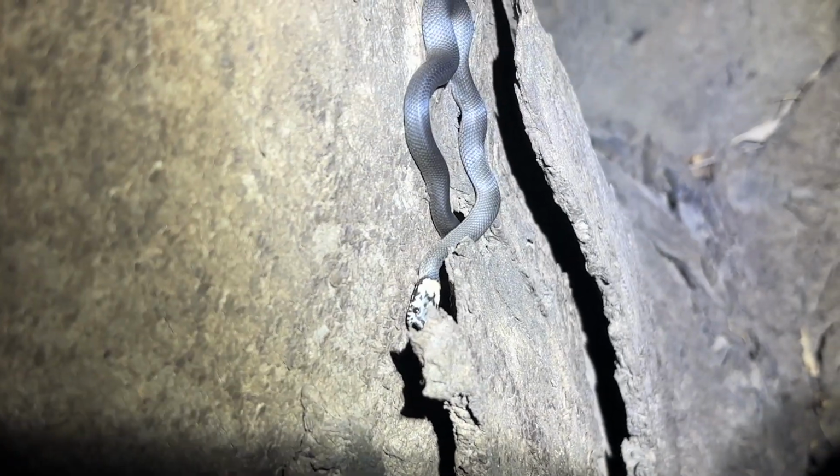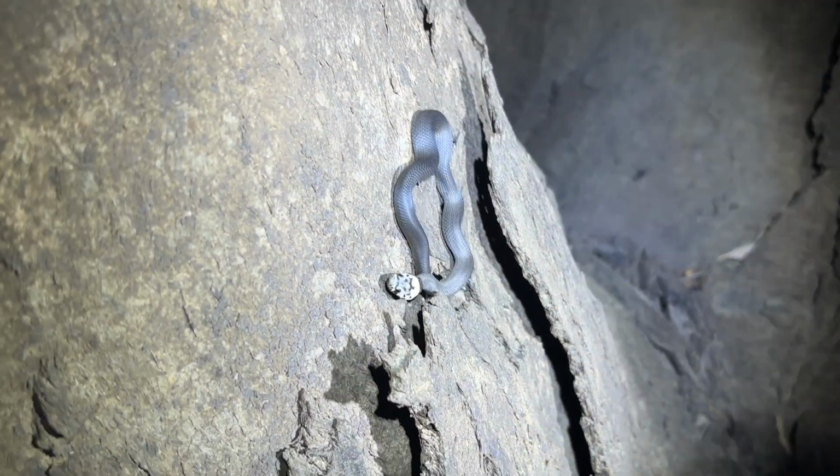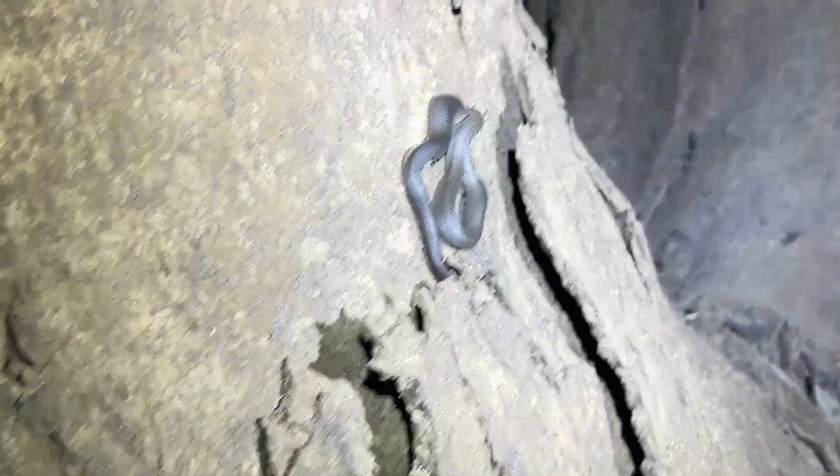He's stunning. Look, the loose bark. I know. Just come out of that loose bark. What a snake. That's so sick. Oh my god, look how vibrant the head is. The head on that thing is nuts. Dude. Wow. Yes. Yes. That's sick.